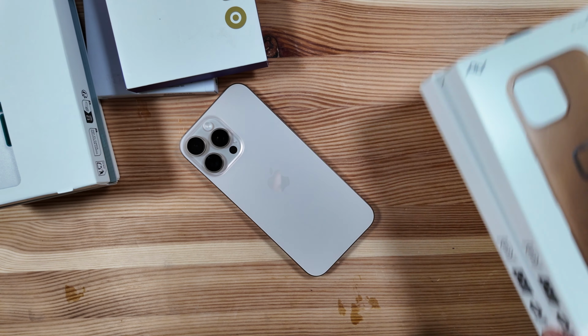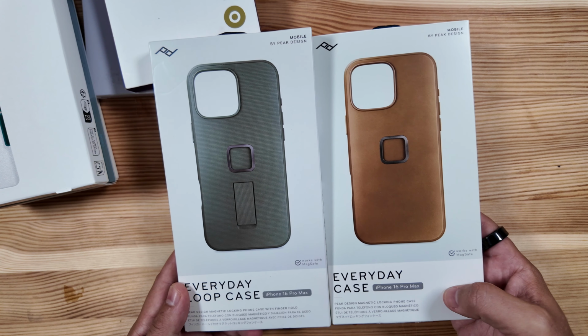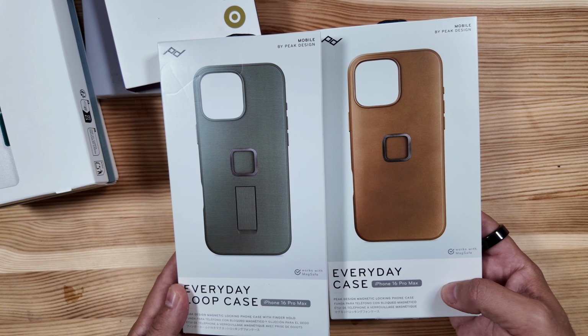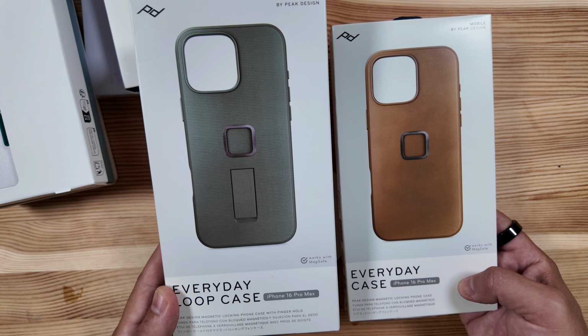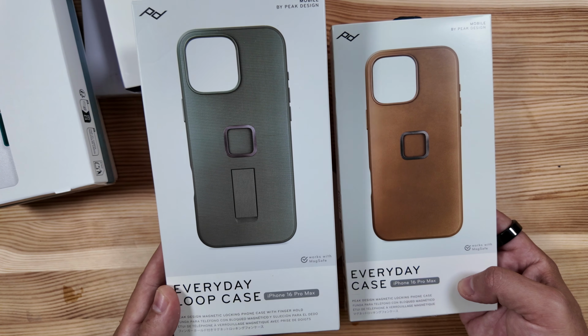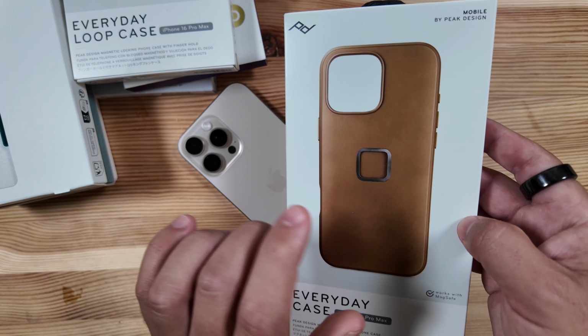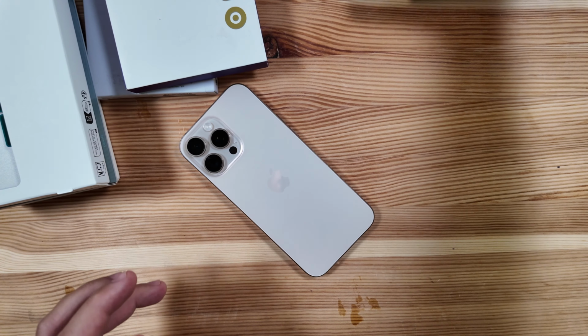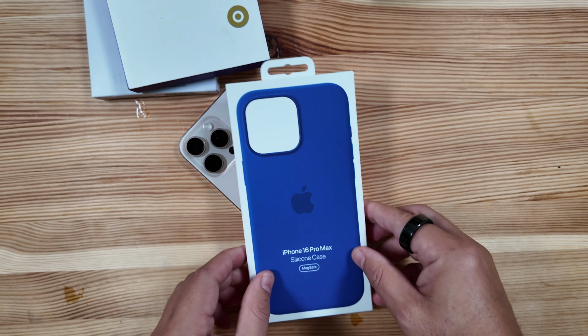And then probably some of our favorites from years past, we do have those Peak Design cases. We have one of each this year, made with extra MagSafe magnets built in that actually give it a much stronger connection. This is the Everyday Loop case, and actually the Everyday case without the loop. Different materials which are going to be fun to explain. But for now, let's go ahead and start with this baby right here.